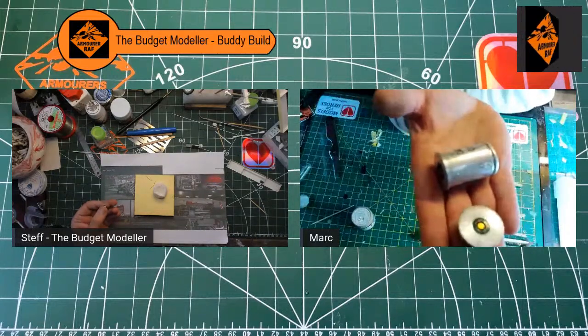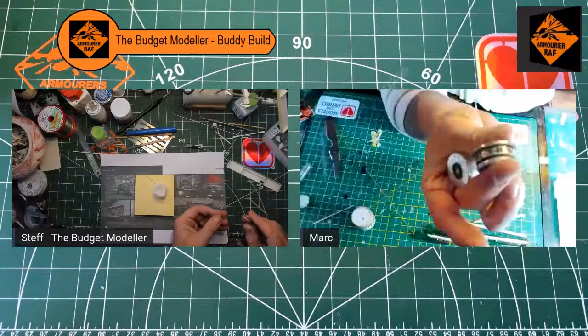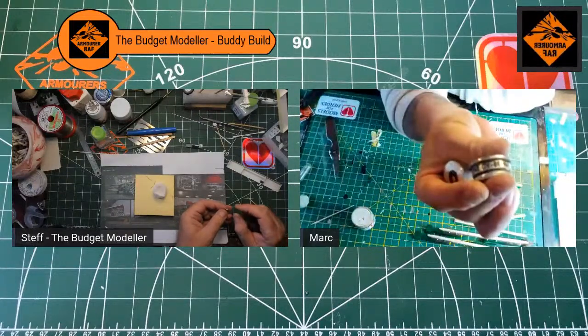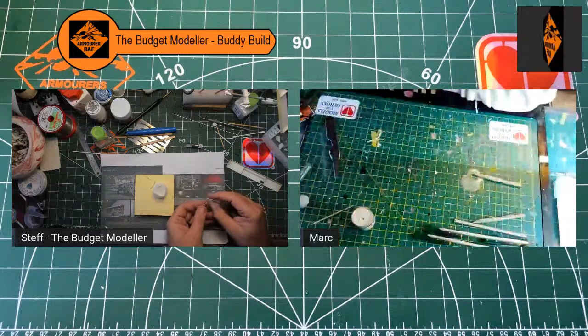201s are the short ones, aren't they? Yeah. They're the uckers bits. Right. They're my uckers bits.